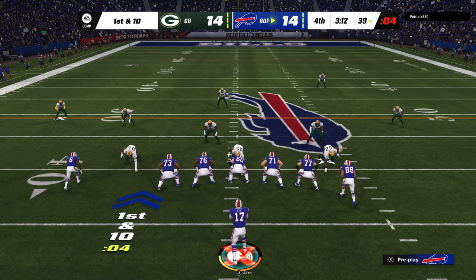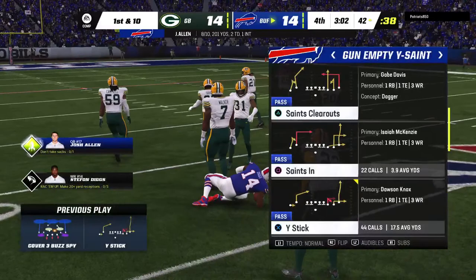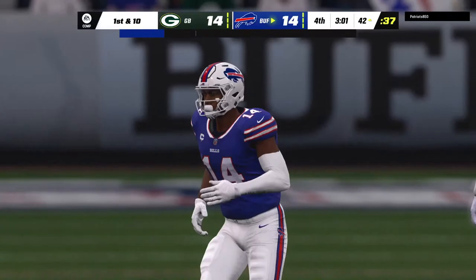Throwing on first down is Allen. He'll find Diggs once more on the completion. And they'll get this down to the 42-yard line. And partner, in a tie game in the fourth quarter, you and I both know in the NFL, that's when you lean on your stars. And he came through with a nice catch right there.